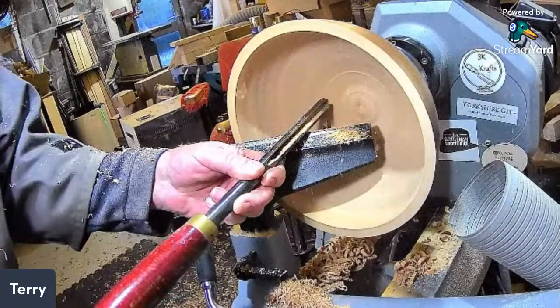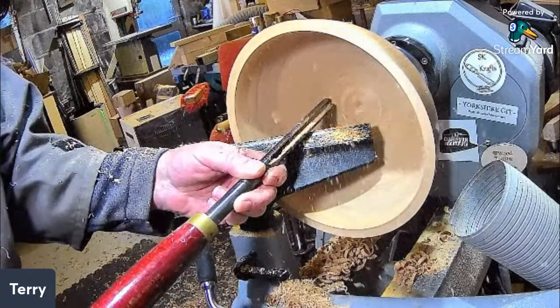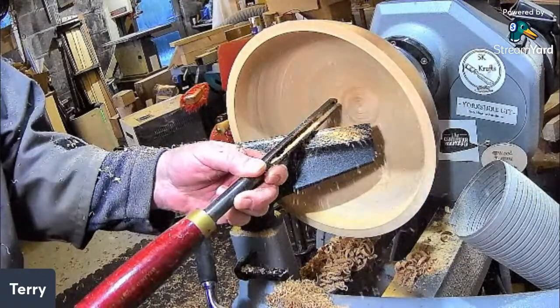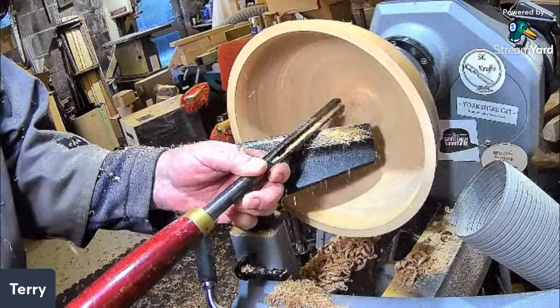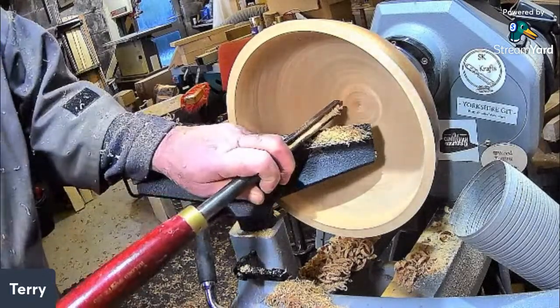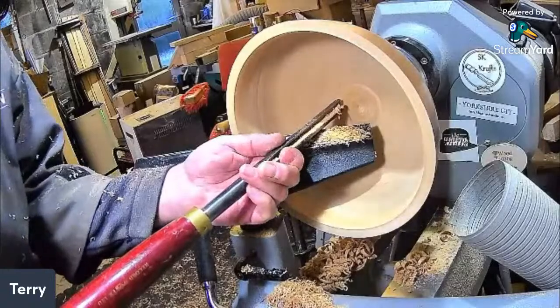This is the bit that gets me all the time. Trying to get this nice finish cut right across the bottom of the bowl and keeping the curve the same all the way down. Take your time. Slow your wrist. It's not rushing. Just take your time.